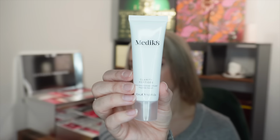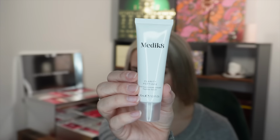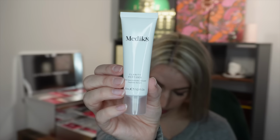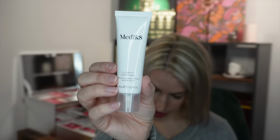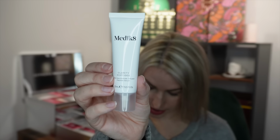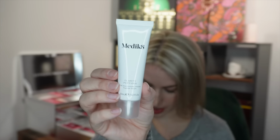So this is a 30ml full size and it retails for £40, and apparently it is really good for things like blemishes and keeping blemishes at bay, but it can also help to restore surface clarity and give you a glass-like skin effect, which sounds very good to me. It also says it's a good alternative to something like salicylic acid because it sounds like it is a little bit more gentle, so if you have got a bit more sensitive skin, these two sound like a good combo.